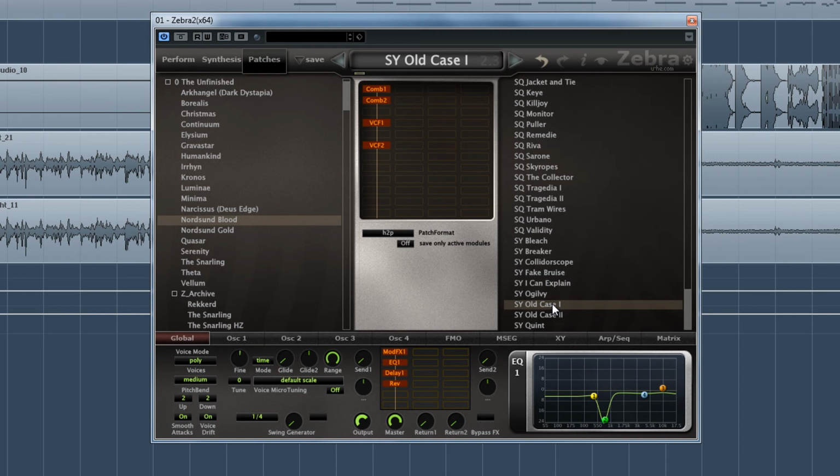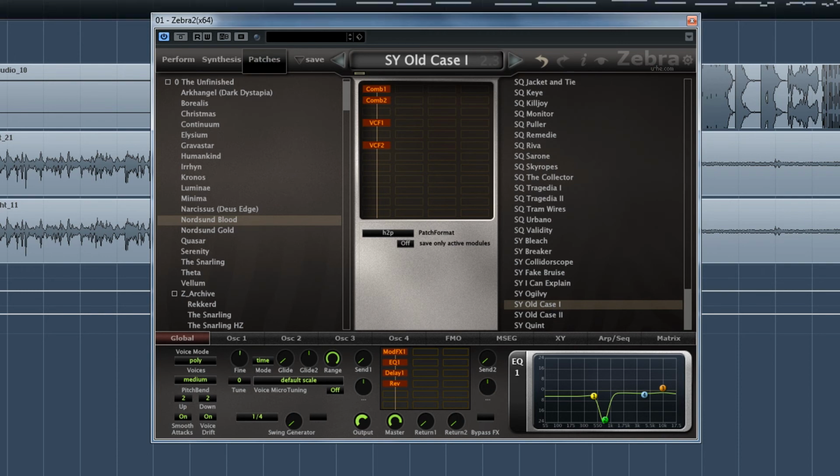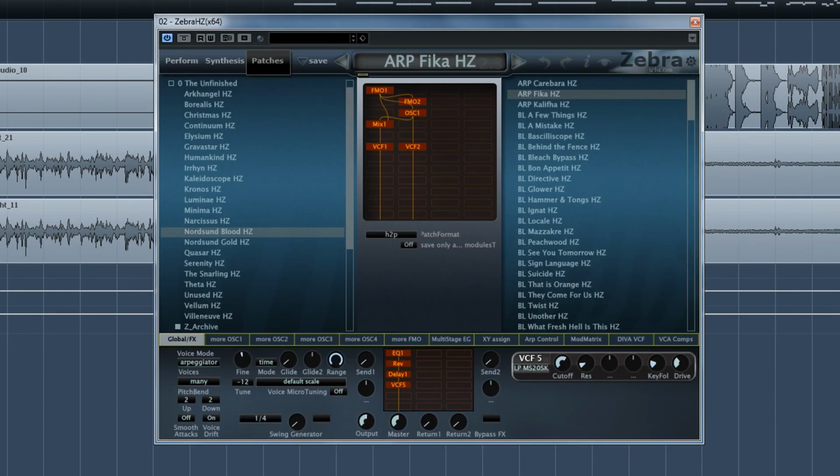Okay, so that's the Zebra 2 version of Blood. So let's now nip over to the Zebra HZ version, shall we? Let's just pop that off and bring it up. Hello, how are you? Okay, so we're now going to go through a bunch of these patches. So if you thought that was dark and crazy, then I've pulled all those patches into Dark Zebra HZ, and made them more dark.